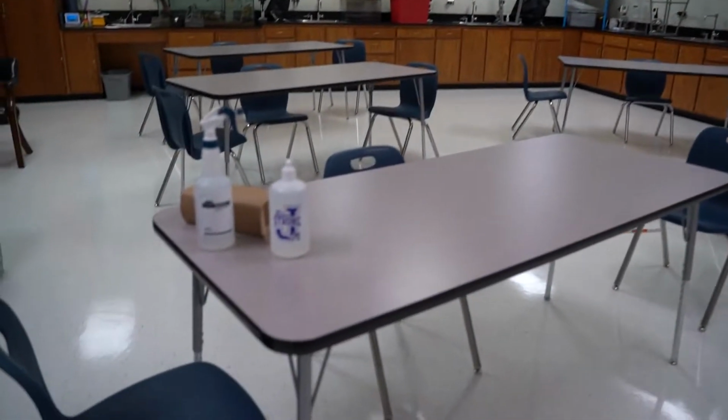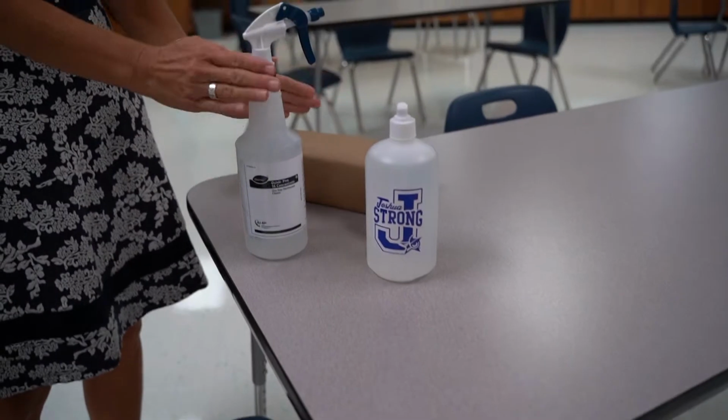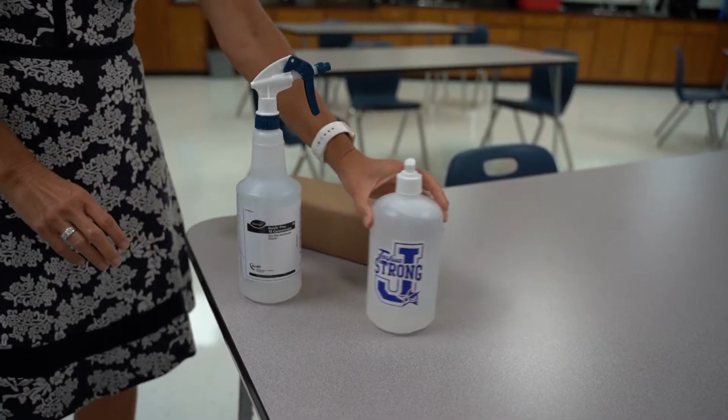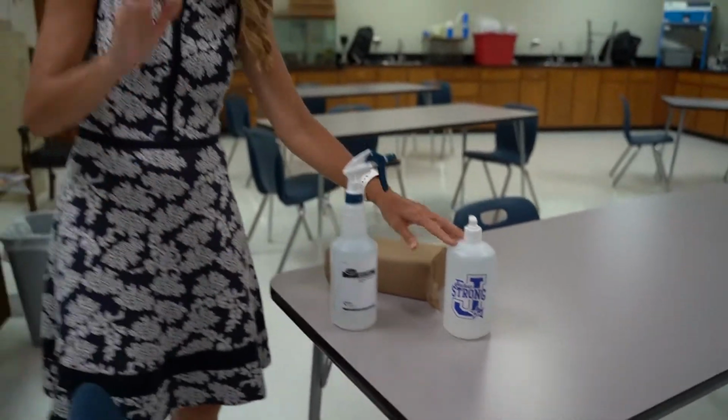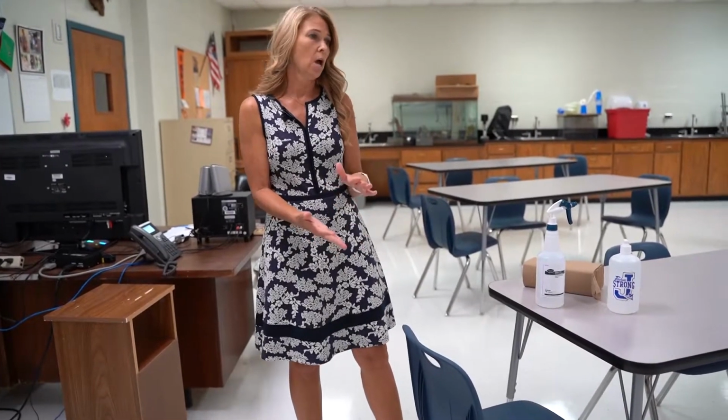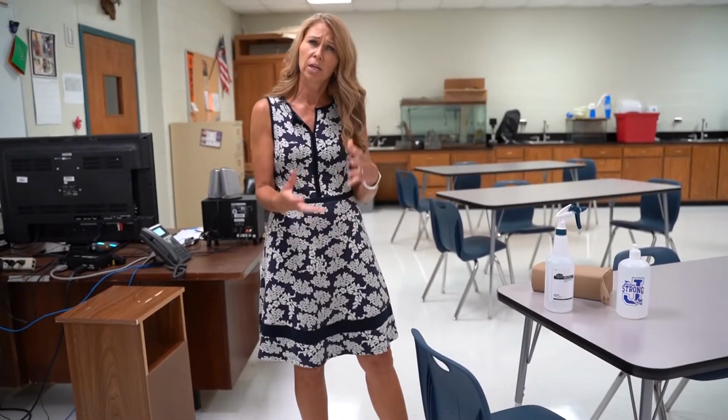Also in every classroom, teachers are equipped with a spray, wipes, and some hand sanitizer, and we also have hand sanitizers on the walls. This will be used to wipe down tables, Chromebooks, in math classrooms, calculators, anything that might be common.